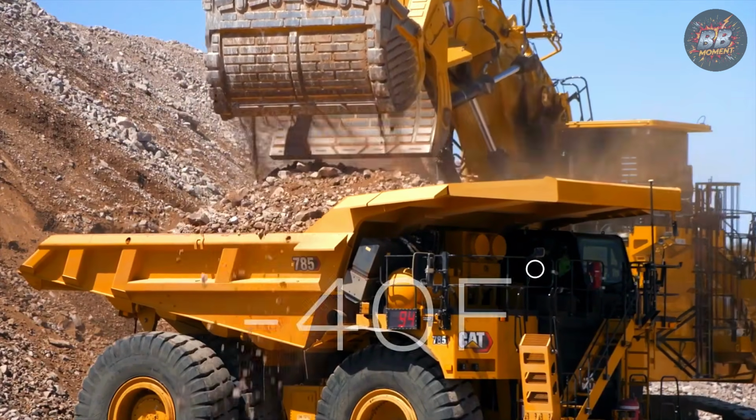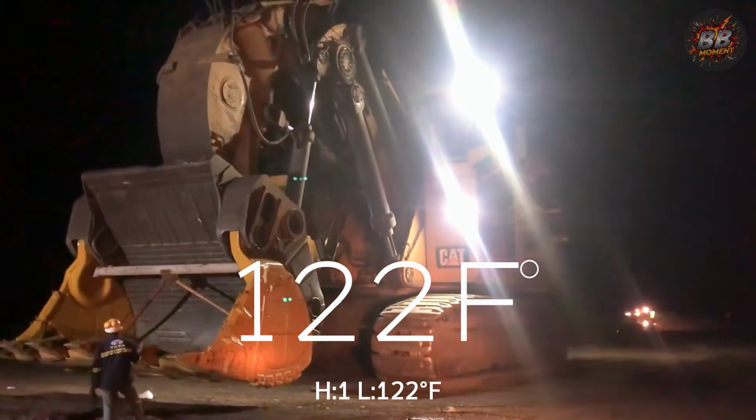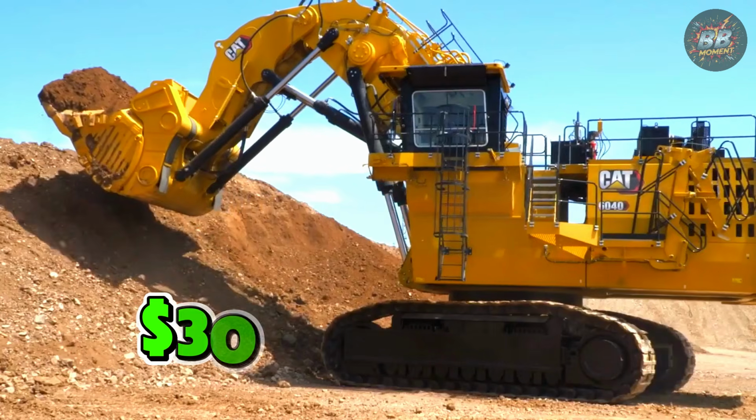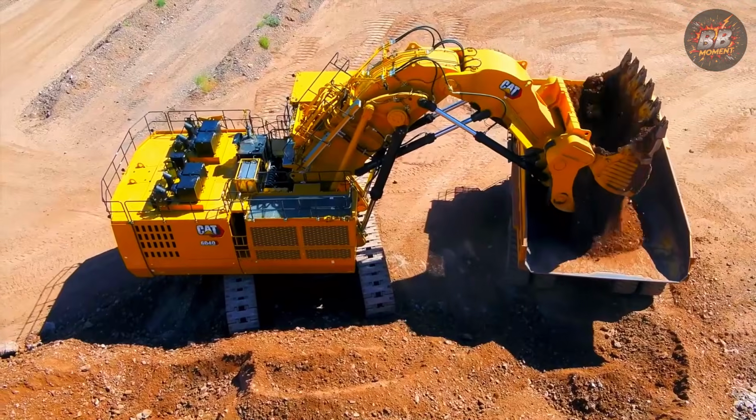Operating temp: -40 degrees to 122 degrees Fahrenheit. Blizzards or heat waves, it keeps clawing forward. Price: $30 million, the price of a private jet. But this one flies through rock, not clouds.